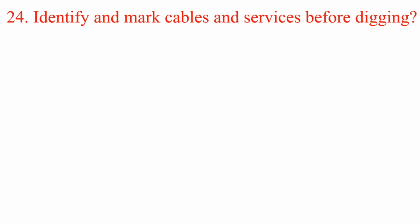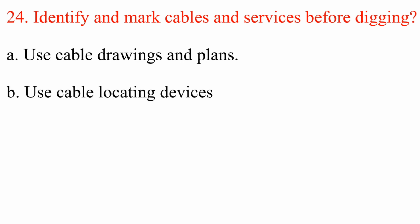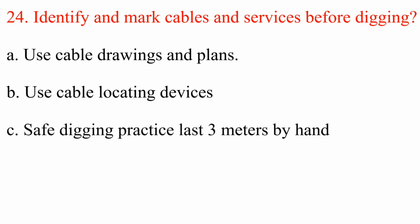Question 24. Identify and mark cables and services before digging. A. Use cable drawings and plans. B. Use cable locating devices. C. Safe digging practice, last 3 meters by hand. D. All answers. Answer. D. All answers.